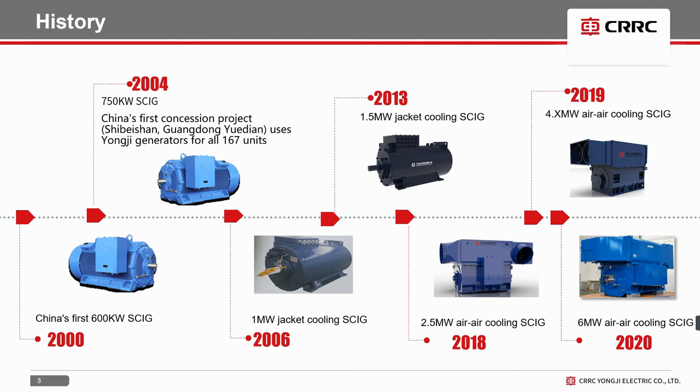This picture shows the history of SCIG in Yongji Company. In 2000, Yongji designed and manufactured China's first 600 kilowatt SCIG. In 2004, 750 kilowatt SCIG. China's first concession project, Shibeishan Guangdong Yuedian, uses Yongji generators for all 167 units. In 2006, 1 MW jacket cooling SCIG. In 2013, 1.5 MW jacket cooling SCIG.